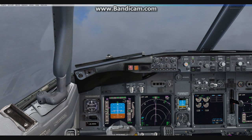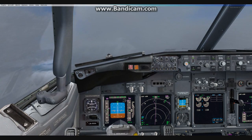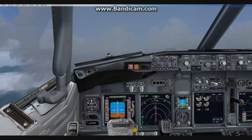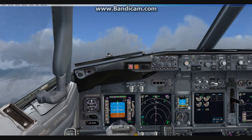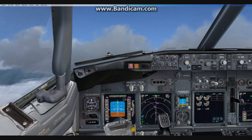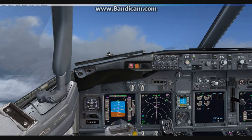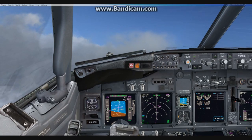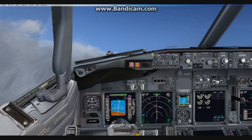I am ready for the checklist. After takeoff checklist. Engine bleeds on. Packs. Auto. Landing gear. Up and off. Flaps. Up. No lights. After takeoff checklist complete. Set flight level 300. Transition altitude, altimeter is 1013. Check. Flight level 300. Set. Check.